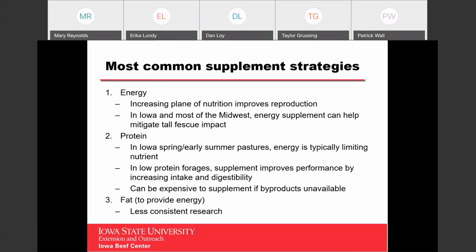First and foremost, in Iowa and our cool season pastures, more often than not, energy is our most limiting nutrient. So using that energy supplement to increase the plane of nutrition is a strategic way to improve your reproductive success. In addition, in Iowa and much of the Midwest, tall fescue tends to be a pretty dominant grass species, and energy supplementation and having a supplement out there can help mitigate some of the impact that might have during the breeding season.